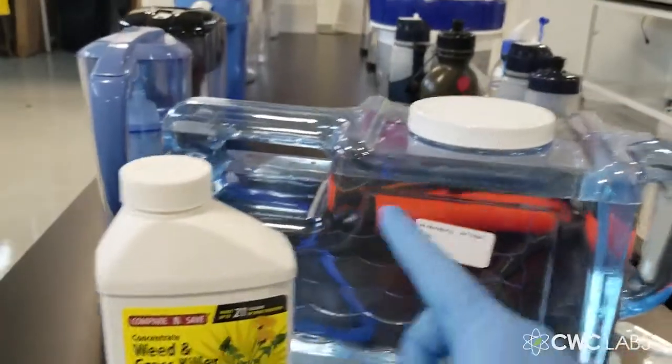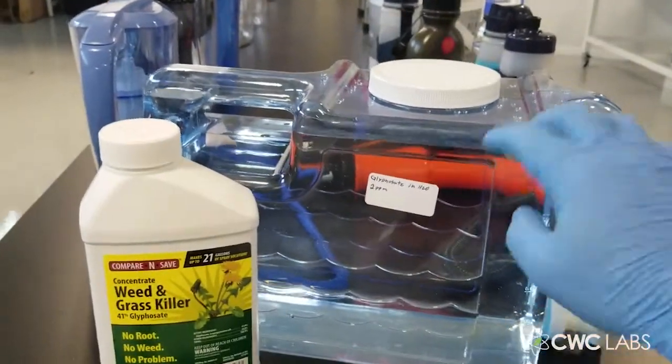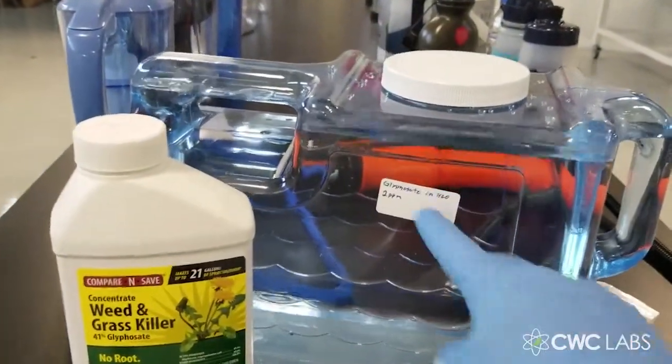Welcome to CWC Labs. I'm Mike Adams, and today we're bringing you the test results of glyphosate removal capabilities of all of these water filters that you see behind me. Now, in order to do this test, we've made up a solution here of 2 parts per million glyphosate. We went out and bought this off-the-shelf glyphosate and then diluted it into a larger volume of water at 2 parts per million. Then we ran this 2 parts per million through every water filter that you see here.